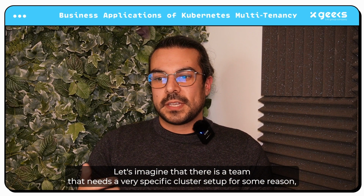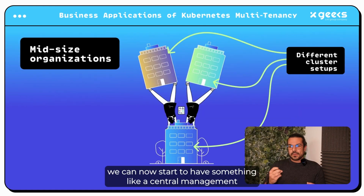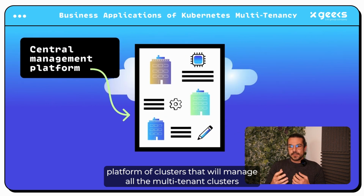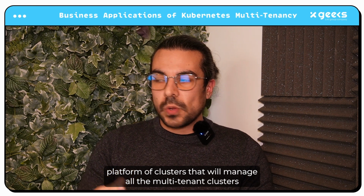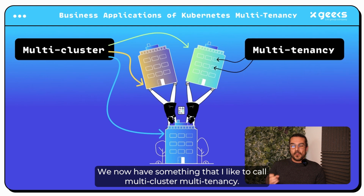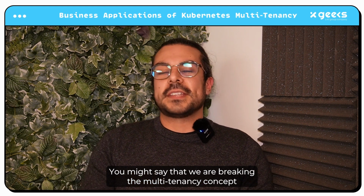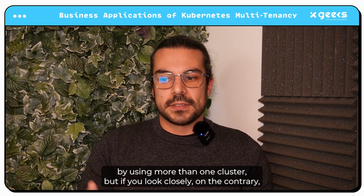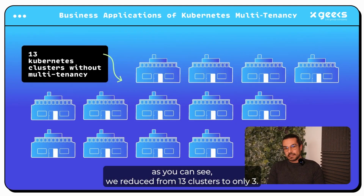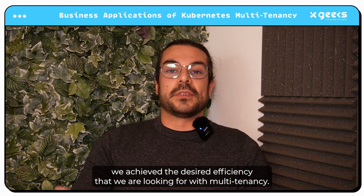Let's imagine that there is a team that needs a very specific cluster setup for some reason. We can now start to have something like a central management platform of clusters that will manage all the multi-tenant clusters that your company has. We now have something that I like to call multi-cluster multi-tenancy. Yeah, sure, you might say that we are breaking the multi-tenancy concept by using more than one cluster. But if you look closely, on the contrary, as you can see, we reduced from 13 clusters to only 3. With this, we achieved the desired efficiency that we are looking for with multi-tenancy.